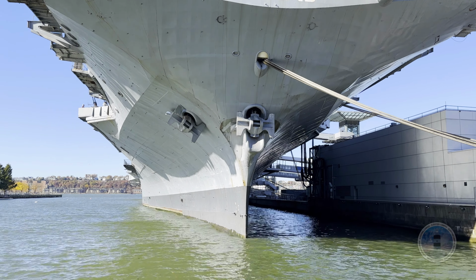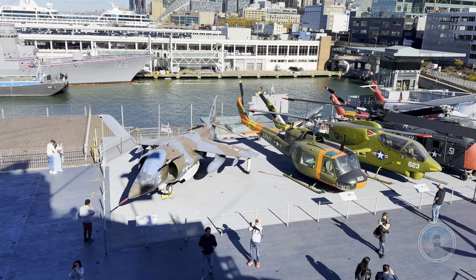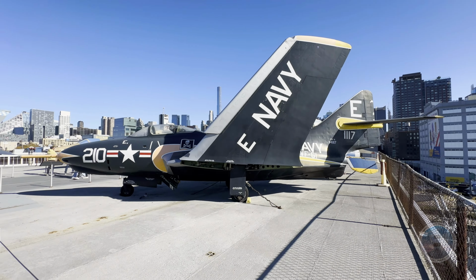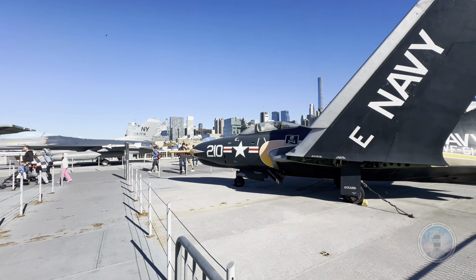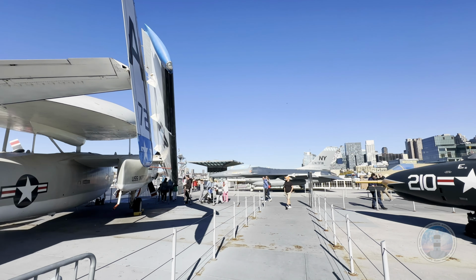Step aboard and you're transported back in time. The Intrepid served as a hub for thousands of sailors and pilots, and now, its decks showcase a stunning array of aircraft and historical artifacts. From sleek jets like the F-14 Tomcat, made famous in Top Gun, to the powerful helicopters used in rescue missions, each plane and artifact tells a unique story about the evolution of air and sea warfare.